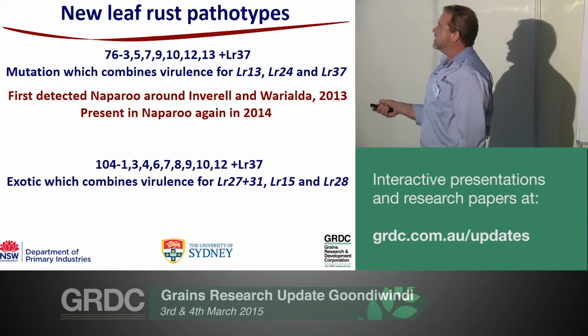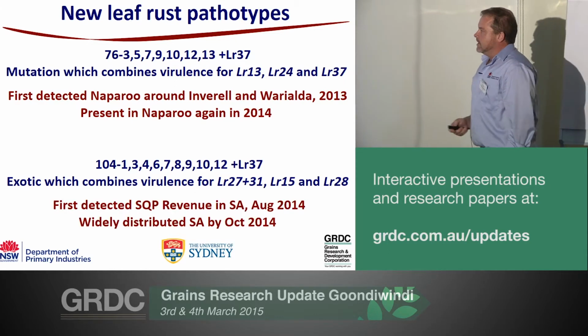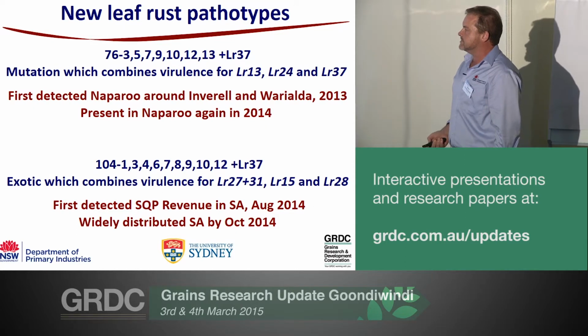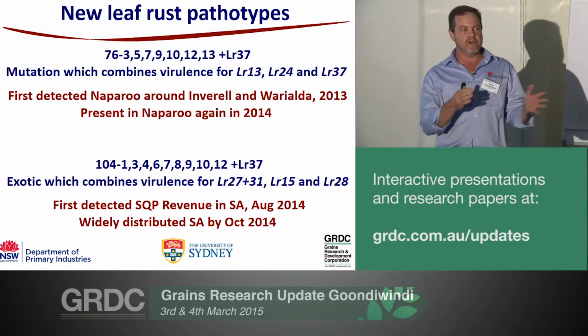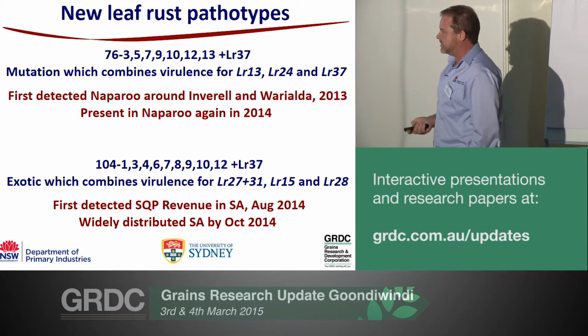Okay, here's the fancy number, combining virulence to a number of genes. First detected in South Australia on Revenue in August 2014. By October, it's actually widely distributed through South Australia. They're finding this at low levels where they were looking. It didn't get into Victoria and hasn't been recorded up into New South Wales as yet.